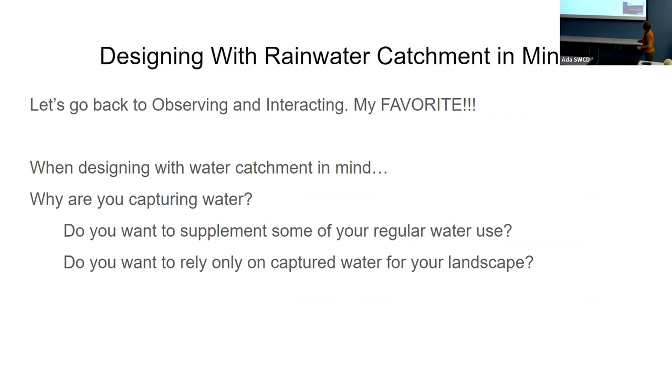Okay. Let's talk a little bit about designing with rainwater catchment in mind when you're designing your landscape. So we're going to go back, of course, to observing and interacting. When you are designing with water catchment in mind, you want to first ask, why are you capturing water? What is the goal on yours? Other than you don't want it to go downstream. So remove that part. Why do you decide you want to capture water in your space and use that to water your landscape? Is it that you want to supplement some of your watering in the summer? Is it that you want to only rely on rainwater for your entire landscape? Do you just need to water your indoor house plants because you feel funny about that? Whatever your thing is, put a goal in front of you.